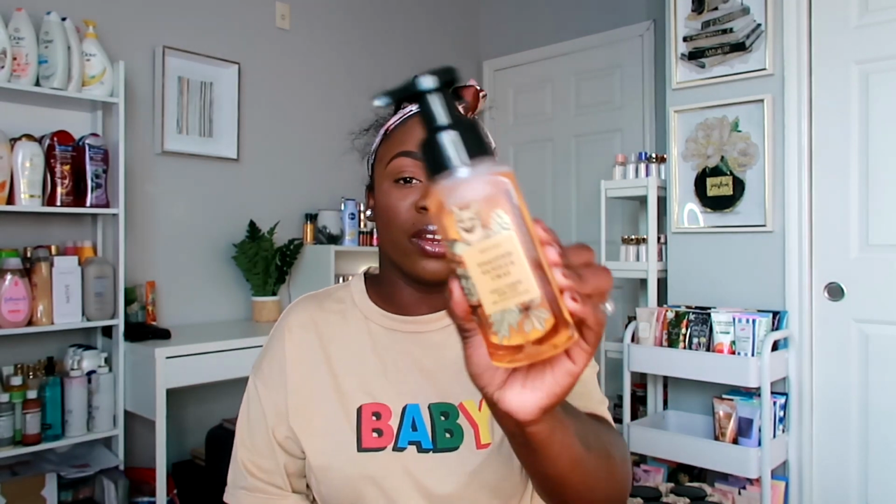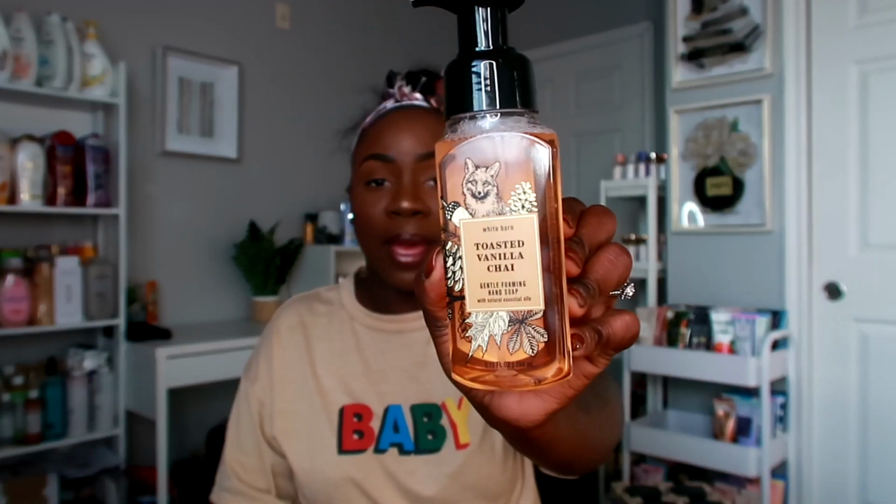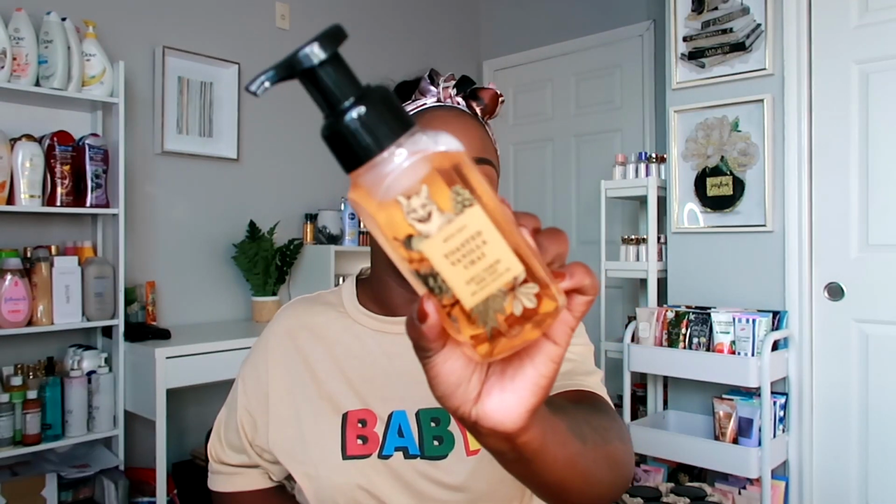And then the last hand soap I have here is Toasted Vanilla Chai. I figured I'd pick this one up as well. I love the packaging. It's so pretty. I love the fox and the leaves that's on it. Super cute. This one has notes of whipped vanilla, spun sugar, and winter spice. This one smells like a latte. It smells like a vanilla chai latte. It's exactly what it smells like. So that's the only 4 hand soaps that I got.